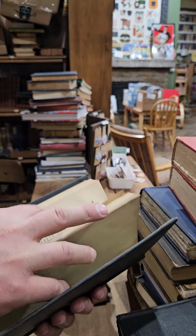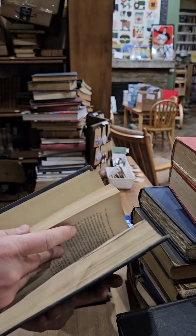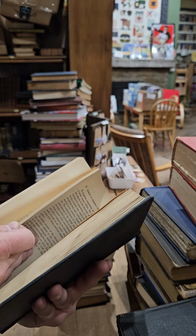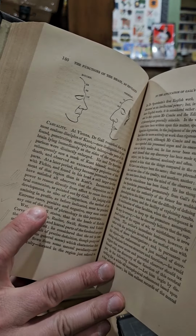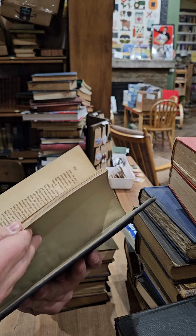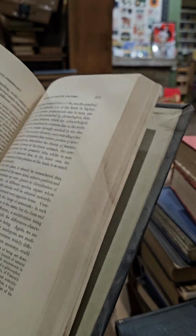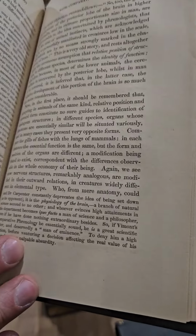Oh, there we go. Illustrated. 1846 book on the brain, and it's illustrated. What more could you ask for? See what they have to say about the brain.